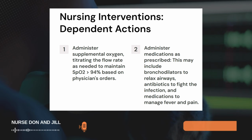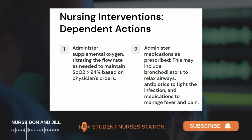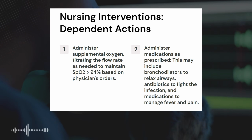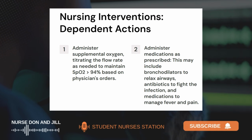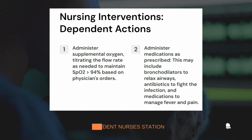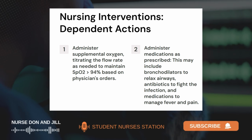What did those look like in Mr. Smith's case? These are actions that require a doctor's order. For example, in Mr. Smith's case, this included administering supplemental oxygen to boost his oxygen levels. Right, that's not something a nurse can do independently. Exactly. And they also administered medications prescribed by the doctors, such as bronchodilators, to open up his airways, antibiotics to combat the infection, and medications to manage his fever and pain.